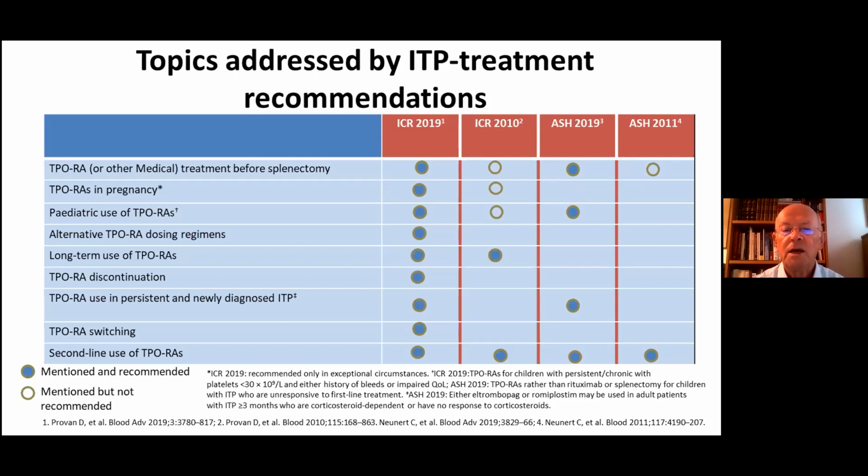So in the new consensus document, we were looking at a whole range of treatments, both in adults, in children, in pregnancy, in an acute situation, and in second line. We wanted to make recommendations in all of those areas, which, as you can see from the 2010 document, which has got the circles, is the comparison of how we expanded what we're doing. The ASH document was more focused than our document.